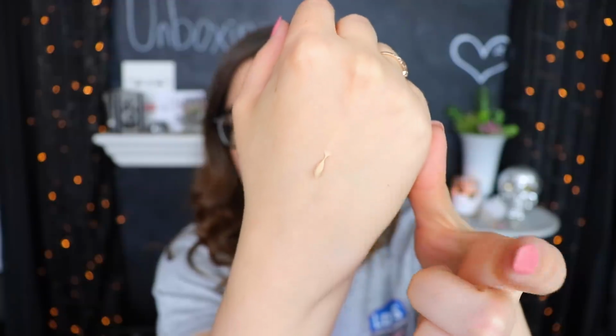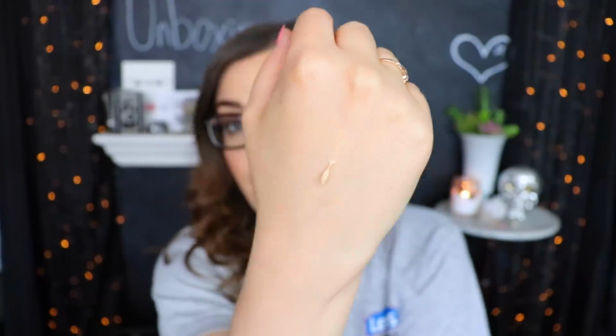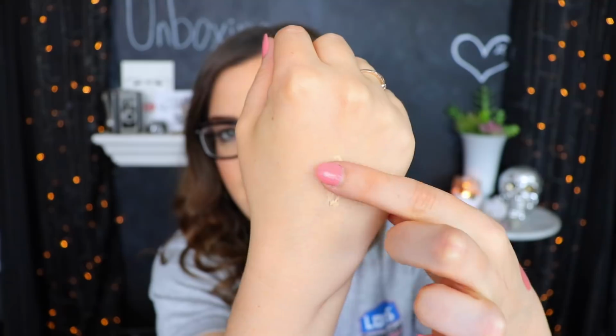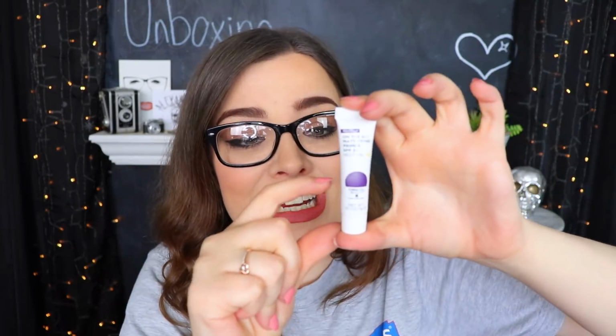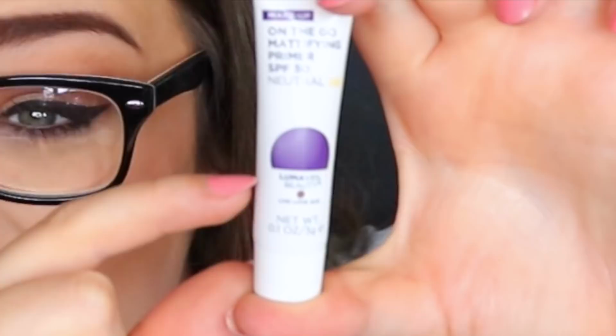But this is an on-the-go mattifying primer with SPF 50 in it, and this is from Veil Beauty. So this has a bit of tint to it. I got mine in the shade Neutral, and it's just a lightly tinted primer with SPF in it. It does seem like a little bit goes a long way. It is very, very smooth, but honestly, there is this much in here, just the smallest sample in the entire world. Like, that much.